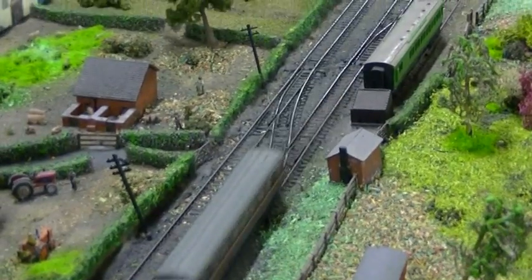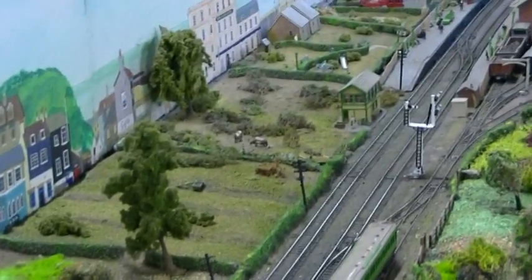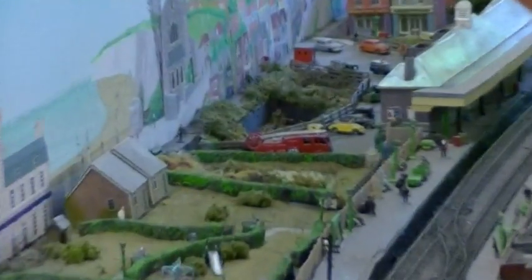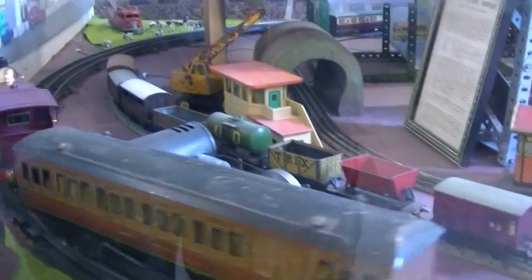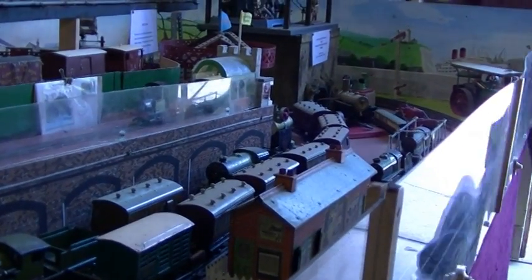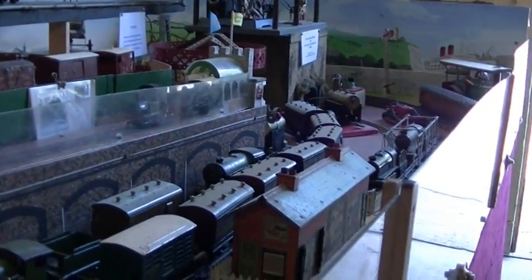The engine shed also houses a number of different gauges of model railway layouts. I'm going to save what I thought was the best one to last, but just give you a view of some of these other trains. Great place if you're stuck with a young kid and it's raining, just to take them in there and they amuse themselves by watching these model trains going around.